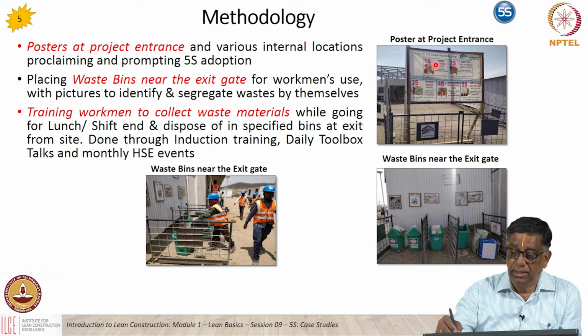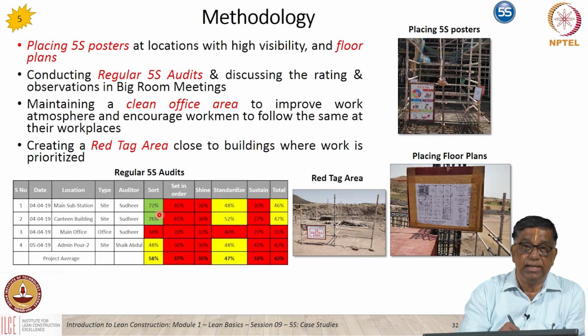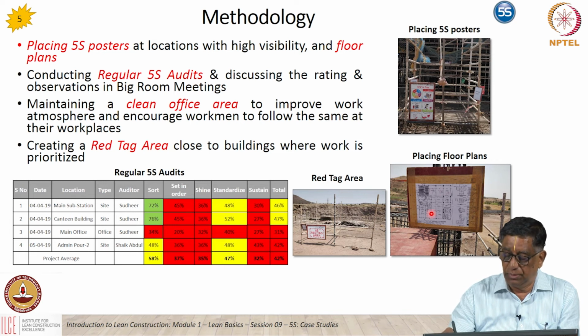And here again, they had signboards in the local language, which the labor could understand easily, empathize with and adopt. So, very good practice, and their waste minimization, waste recovery was again of a very high order, and they used to conduct frequent audits, and I found that in some places, they even had scores above 70. That indicated a keen desire for doing 5S voluntarily with self-discipline, and they had regular audits, and even the office areas, I had been there, they were very clean, well maintained, and the red tag area was well identified, and people used to know that, and good display of various kinds of charts and route locations and so on.